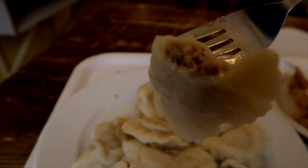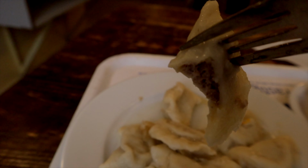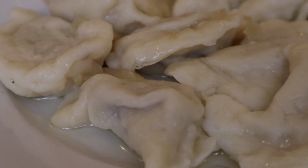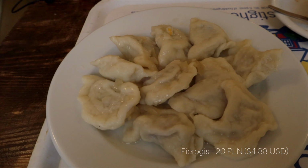I will say the dough layer is a little bit thick, so that's not what I'm a huge fan of, but the meat inside is delicious, it's savory. And it has this oil on the bottom, and that is a meat oil. It's a very meaty tasting oil, very strong umami flavor. I absolutely love it. The fried onions are really delicious. Now, the pierogi themselves cost 20 zloty, but there's one thing we've got to try, which is apple pie.